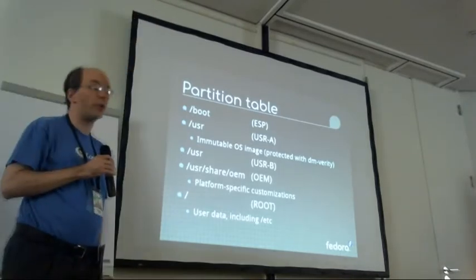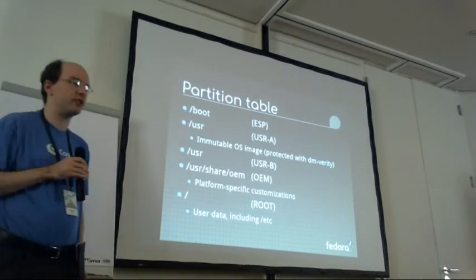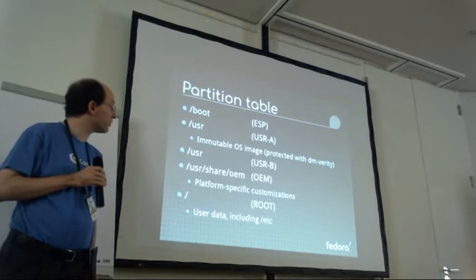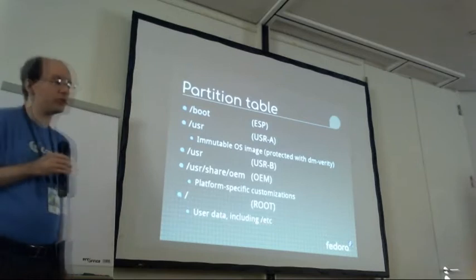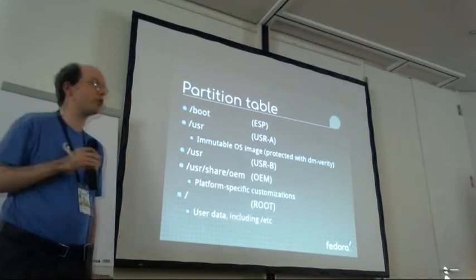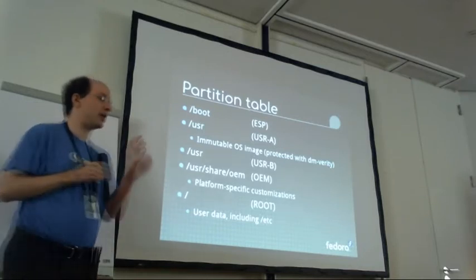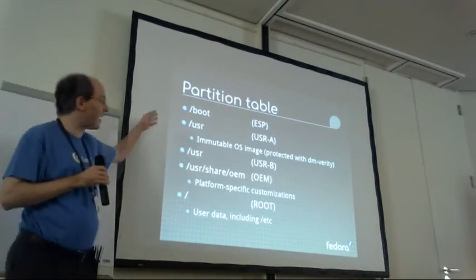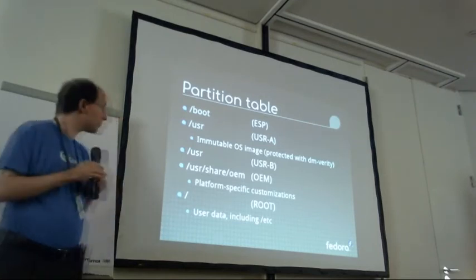The root partition is for user data and configuration data. You can put whatever you want in /etc and that's fine. The rest of the partitions are owned by the operating system and users are not encouraged to mess with them. So boot, of course, is for kernels, and then we have two identical partitions for /usr because all of the operating system code is shipped in /usr as an immutable file system image. So there's an active-passive partition, and we update one while running from the other, and then reboot.